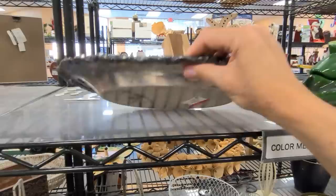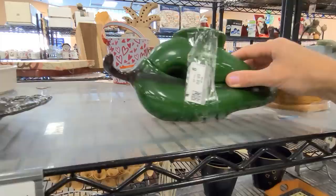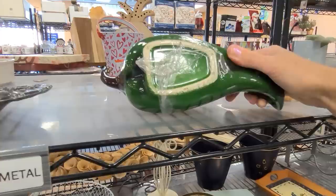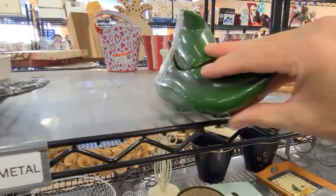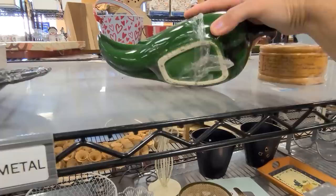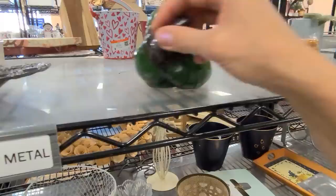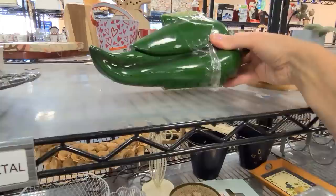Equally as fantastic is this jalapeno pepper serving or condiment dish. I absolutely love the glaze and the shading on this. Sadly, it has a chip on the stem, which is really a shame. As I think about it, I believe it originally came with a salt and pepper shaker set. They're asking $9 on it. And sadly, I think without the rest of the set, it would only sell for maybe $18 to $20.